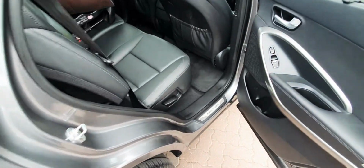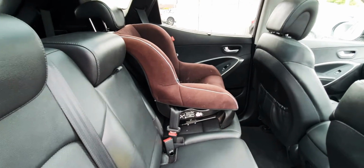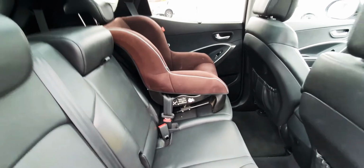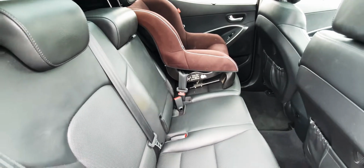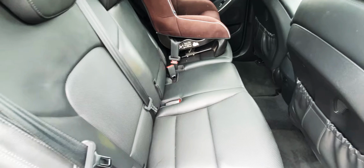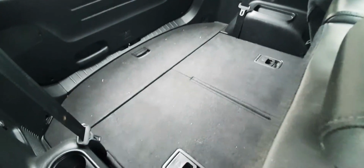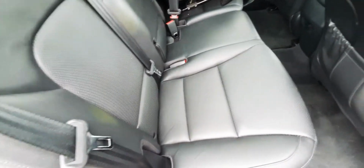Just moving into the rear of the vehicle. Now, I just wanted to give an idea with regards to the child seat. I've left this in here. The reason being is that I wanted to show the adaptability, but also how versatile the vehicle is with regards to space. So in this rear second seat, they are dropped down, but also too, they are on a slide rail. So the great thing is for getting in and out, for the extra two seats you've got in the back here, because this is a 7-seater, you've got easy access to do that with.